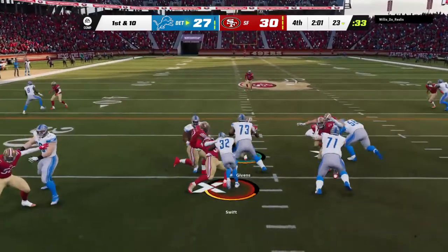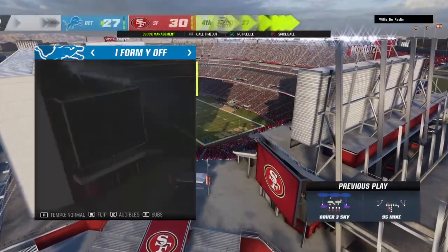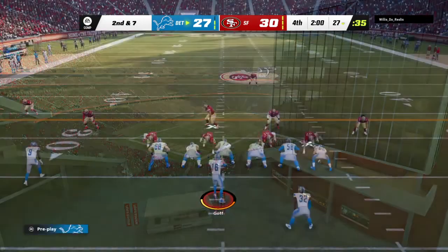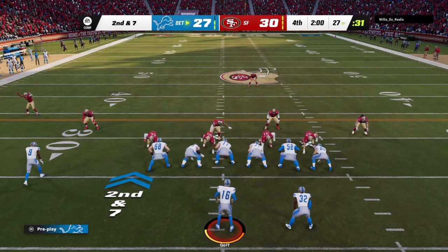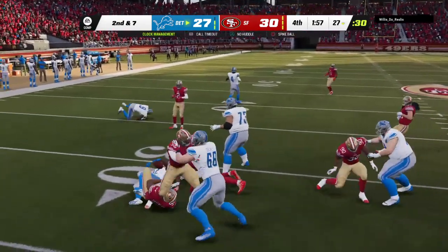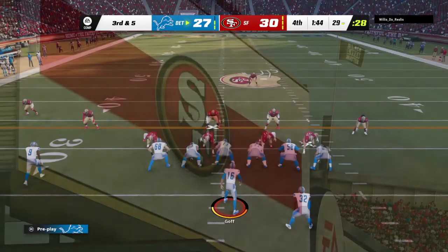They'll start on the ground with Swift. And he's going to take this ahead for right around 3 yards, but no more than that. 2nd down. Goff, a handoff here to Swift. Call it a gain of a couple, and that's going to leave him with a 3rd and about 5.